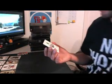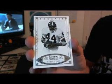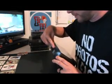There you go. And a Leroy Kelly for the Browns, base card. That's nice. Alrighty. And more Five Star.